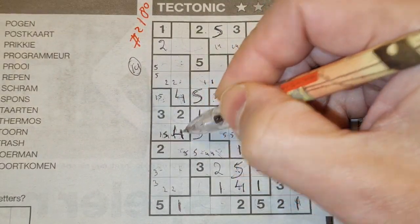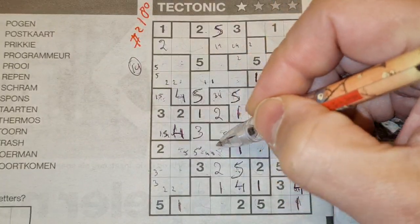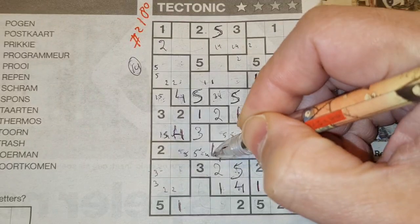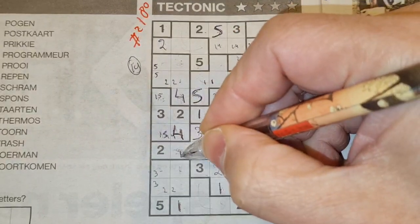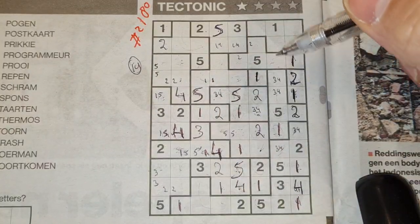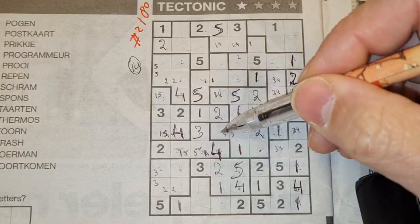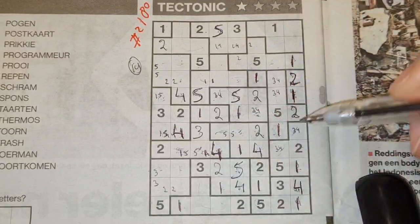So this is a 4. That means those 2 boxes cannot be a 4, so 1 box left for the 4 should be here. So the 1 and the 5 are left. Okay. So now we have a 4 here. So those 2 boxes cannot be a 4. So 1 box left for the 4 should be here. Now we have a 4 here.